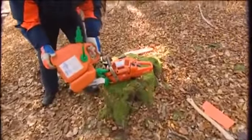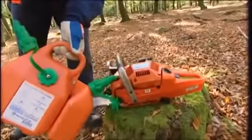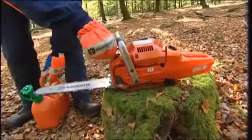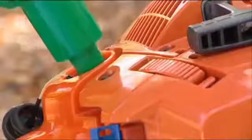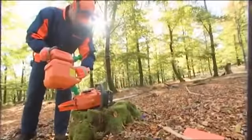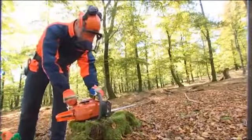When filling the saw with fuel and chain oil, place the saw on a stable surface. To reduce dangerous emissions, choose environmental petrol and vegetable-based chain oil. The overfill protection helps you avoid unnecessary spillage, and considering the risk of fires, you should always move the saw before starting it.